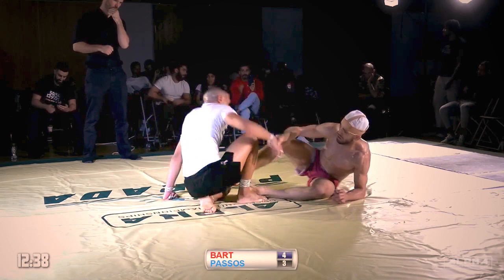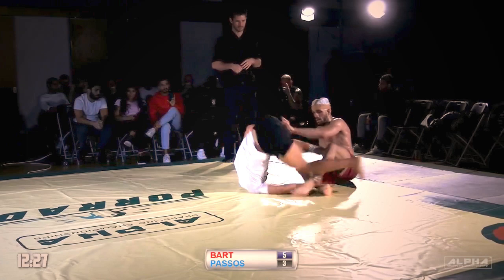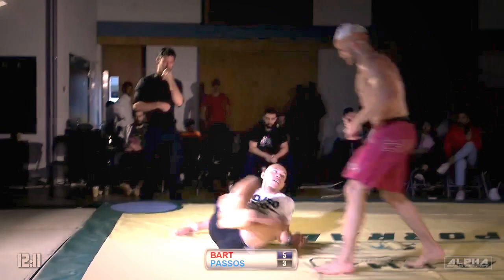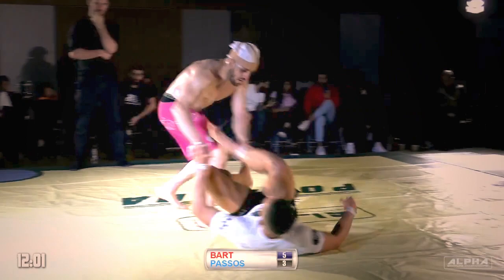Both athletes now feeling the pace, feeling the pressure. That was a point there for Francesco, I believe, because I believe that was a sweep of sorts, because he was able to get onto his knees. So again, the gap has widened, 5-3 in favor of Francesco. In some ways, a very good tactical battle and a good strategy there by Francesco, knowing when to score and how to score and looking for the openings to keep racking up those points.